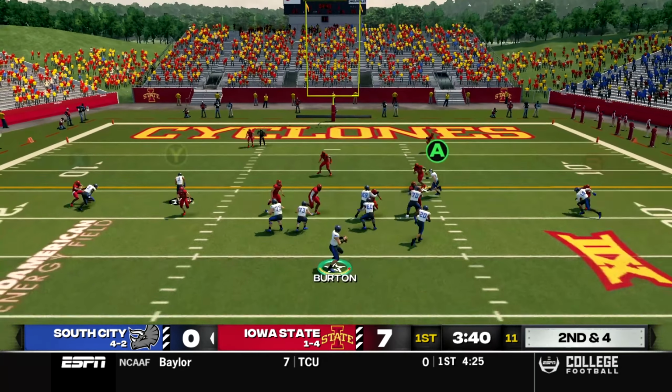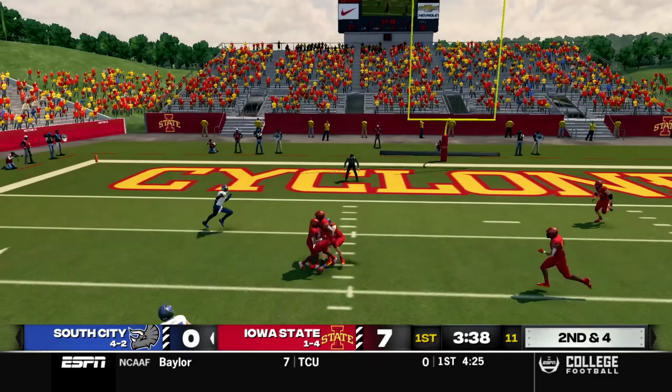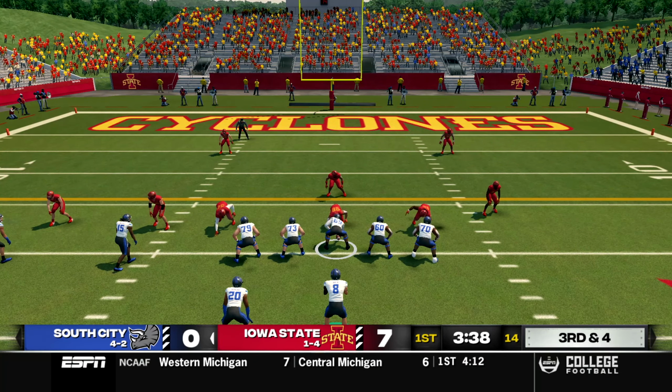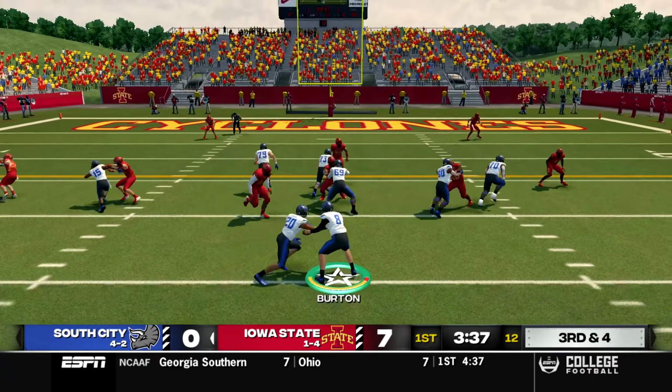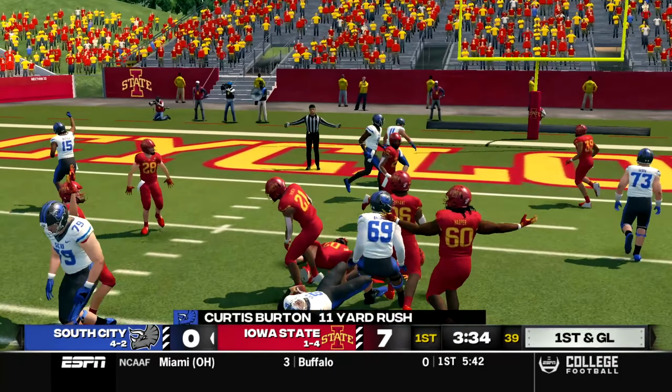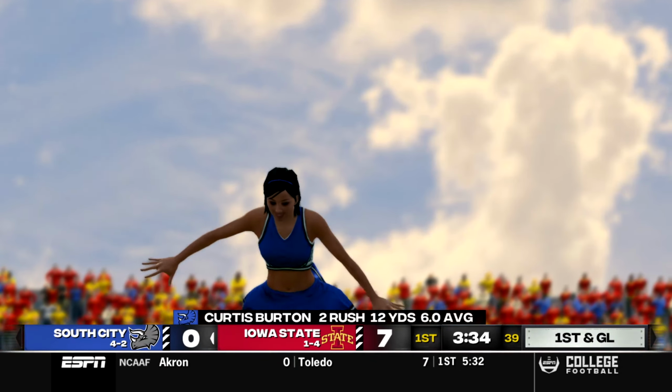It is 2nd and 4. Burton will take the snap. And we'll throw this one downfield, and that's in and out of the hands of Wesley McKinney. The drop does set up a 3rd down. Back in shotgun. Burton will keep himself on a read option. He'll have the first down and more, and finally brought down for a gain of 11 inside the 10-yard line.